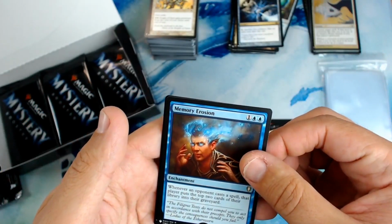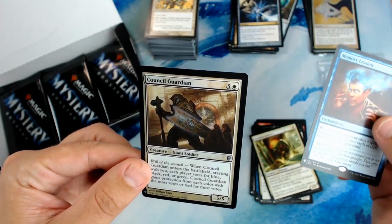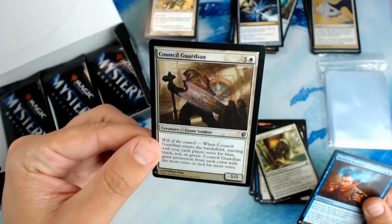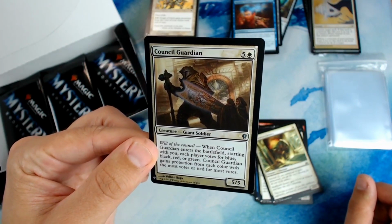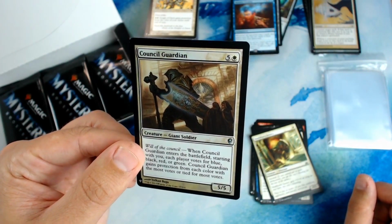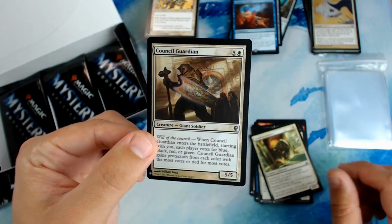We find another Memory Erosion. I'm pretty sure we already pulled one of those. And then it is a foil Council Guardian. When Council Guardian enters the battlefield, starting with you, each player votes for blue, black, red, or green. Council Guardian gains protection from each color with the most votes or tied for the most votes.